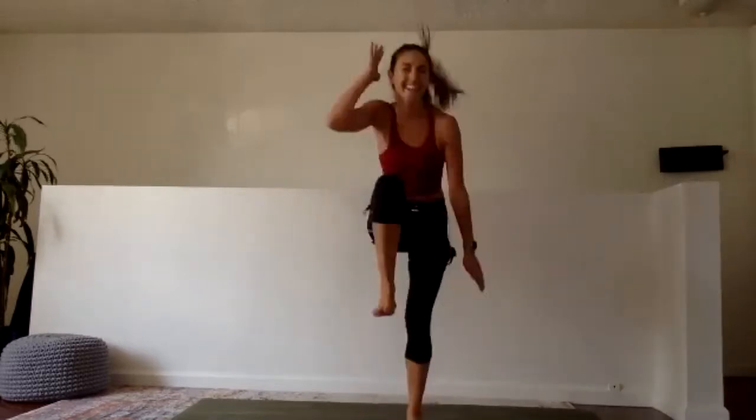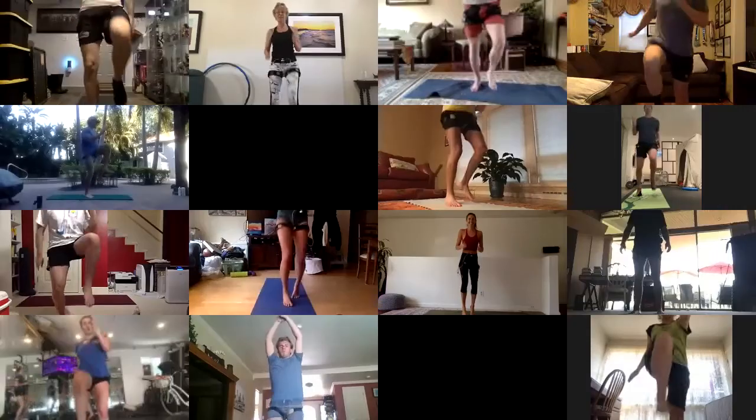Arms are moving, legs are moving. We're pausing for balance. We're using our core for stability. Light on the feet. Half done. Last 10, all out.